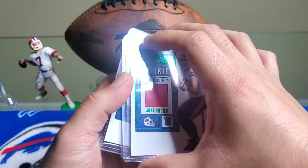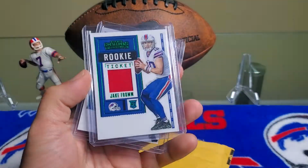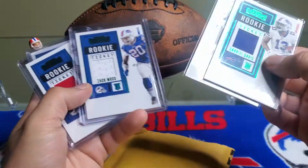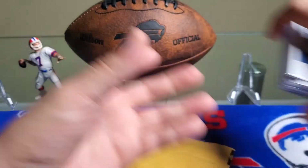I did bid on it. Ended up taking it for $5. So it was a good deal for me, I think. And some good cards for the personal collection.